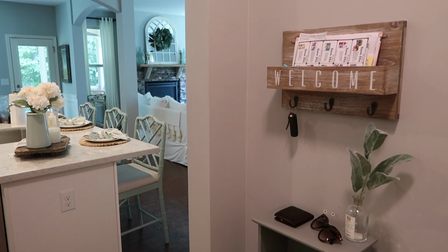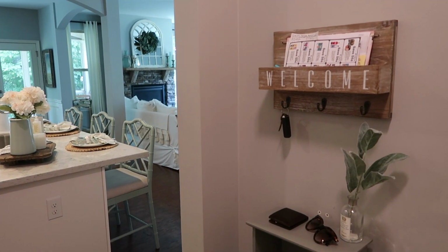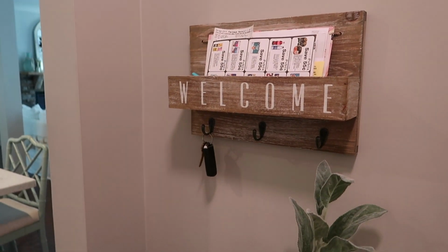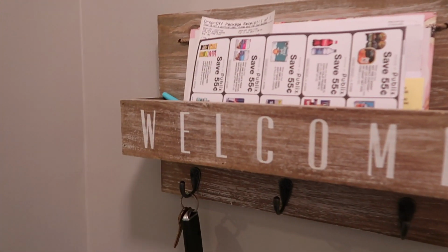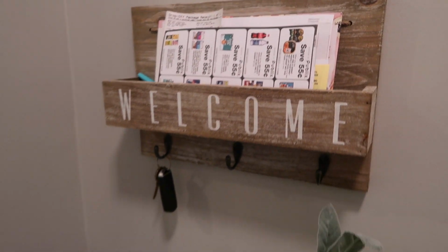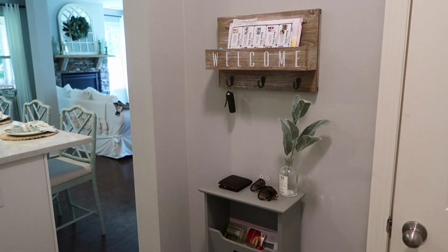I bought this just to have more organization for our bills when coming in through the garage. And it has been not only cute, but also very useful. We have pens in there for when we need to write bills, and then coupons and random mail things that go right there. Holds our keys, and I just think it's really cute.